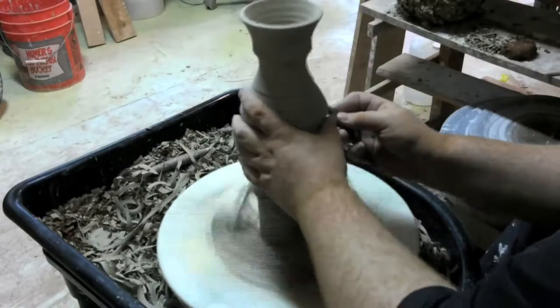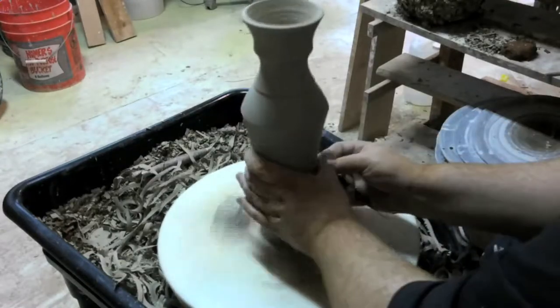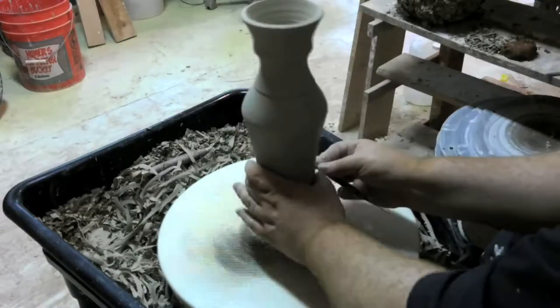I found that trimming a vase in sections seems to work better on the Giffen grip than trying to trim it all at the same time.